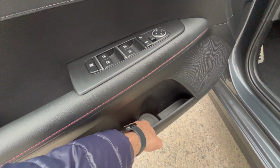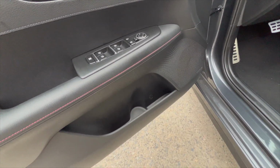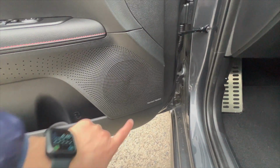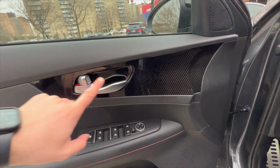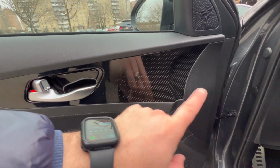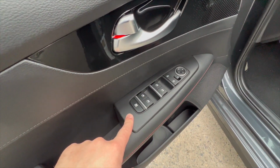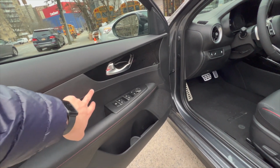You have a bottle holder here, as well as basically either a bottle holder or book pocket. And you have optional Harman Kardon sound system speakers here, and you have this nice pattern on the piano black finish, which at night lights up just like the logo on the dashboard. You have automatic up and down only for the driver's side window, and you have some red stitching here as well with that gray stitching.